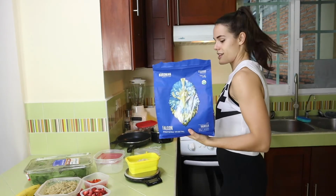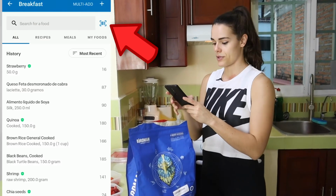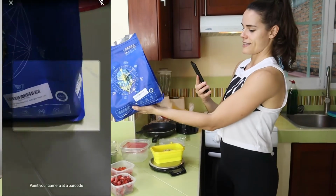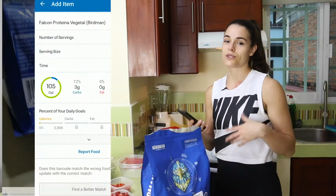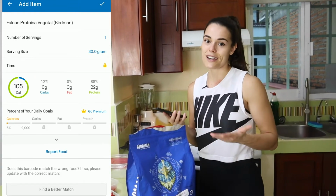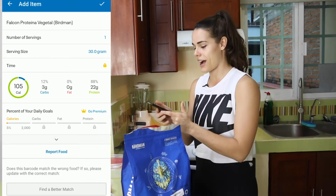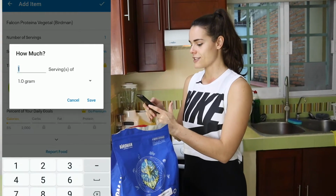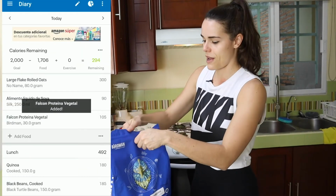And so another great thing you can do with MyFitnessPal is there's the option where you can scan barcodes. So you click the add food button, you hit the barcode, and then you scan the picture of the barcode, and it's gonna bring up all the information for you. So you can do that instead of searching for foods in the database if the food you're using does have something that you can scan. But again, make sure that it does have the option for you to track to the gram. So I'm gonna switch it here to my serving size as 1 gram and number of servings as 30 because I'm gonna be doing 30 grams of this protein powder.